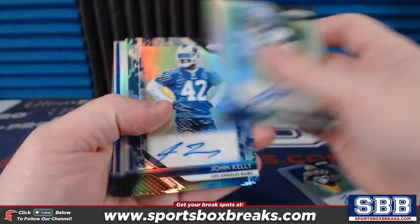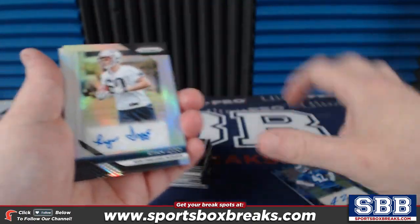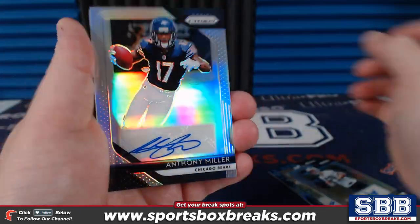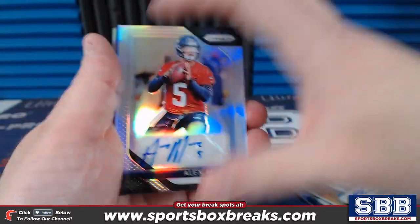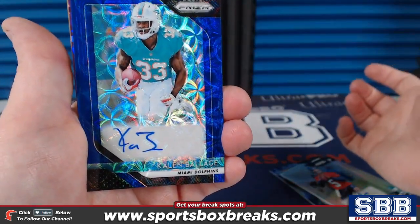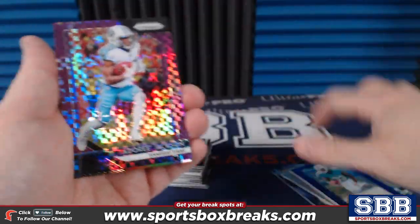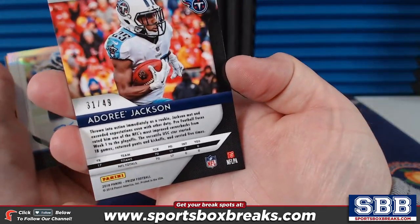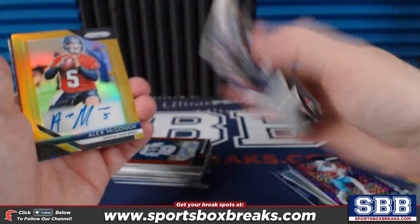Bo Scarborough, Dallas Cowboys auto. Real nice camo auto here. John Kelly for the Rams, camo, 24 of 25. Ryan Izzo, New England Patriots auto. Anthony Miller, Bears auto. DJ Moore, Carolina Panthers auto. Alex McGough, Seattle Seahawks auto. Kalen Ballage, Miami Dolphins auto, blue scope, I believe it's called, right? On the Prizm, 43 of 99. Jackson for the Titans, purple, is it purple power? 49, 31 of 49. Shaquem Griffin, Seattle Seahawks auto.